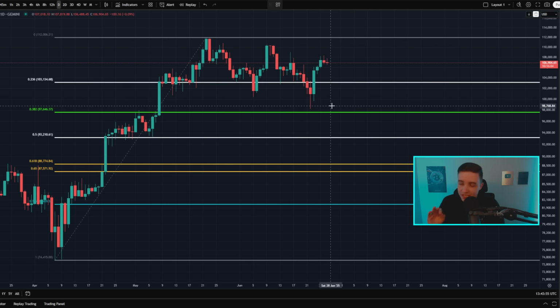And if we're taking a look at the daily time frame, for now, of course, we're trading back into this previous sideways price range in between support and resistance. First of all, we have strong support at around 103,000 and strong resistance at 110 to 112,000. And I would also expect a lot of support at close to 98,000 as well.